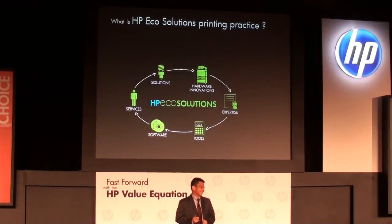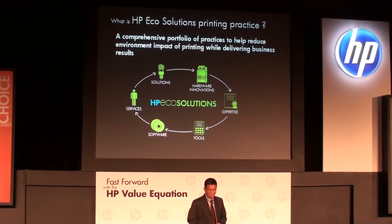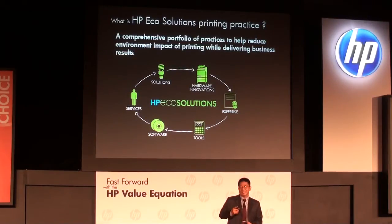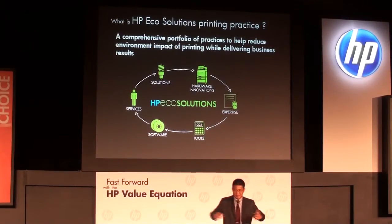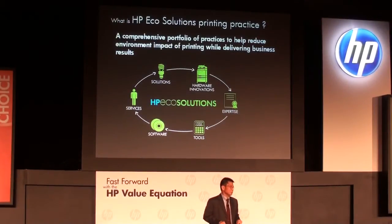Before I close, let me ask again, what is eco-solution printing practice? As a reminder, as a refresher, a comprehensive portfolio of practices to help reduce environment impact on printing while delivering business results. And today, with the leadership of HP printers, HP's printing and HP's print services, together with our IT expertise as a company, I strongly believe that HP is in the best position to offer you HP eco-solution printing practice in the industry.